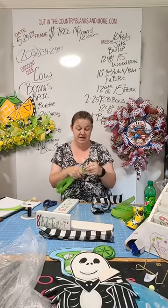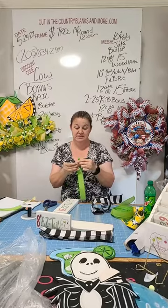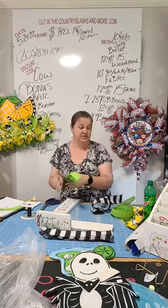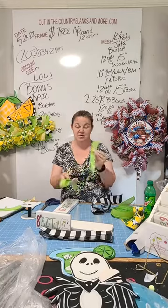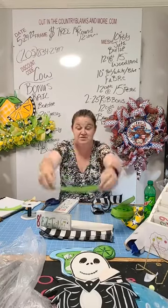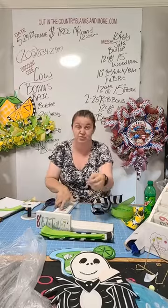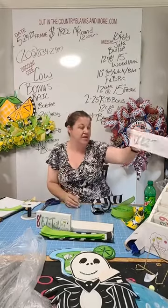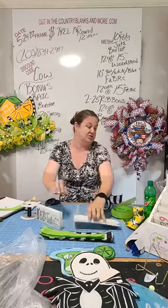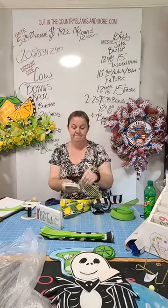Miss Mary Ann, Miss Betty did a bow using this technique. She sent it to me the other day before her craft show, and it was so amazing. There's our next two using our 12-inch easy tail. And let's do our 10-inch easy tail with our lemon.